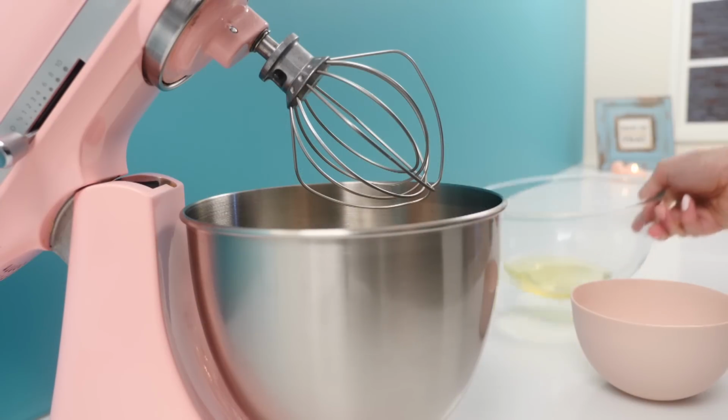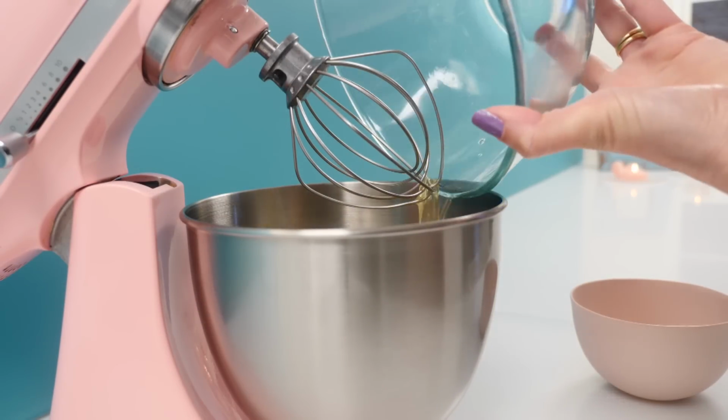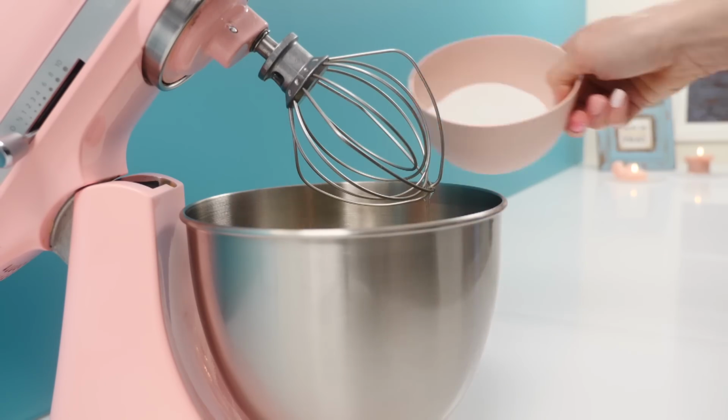Put some egg whites and sugar and a pinch of cream of tartar into a bowl and whip that on high speed.